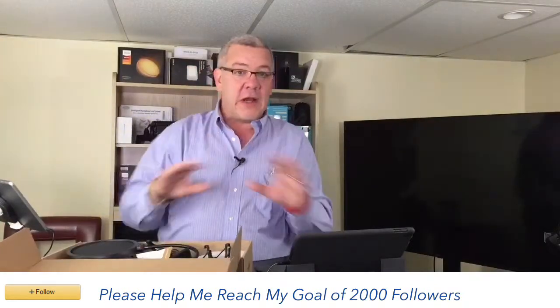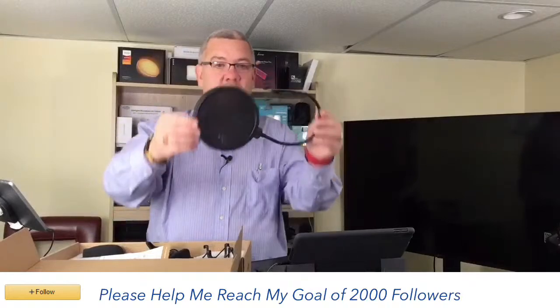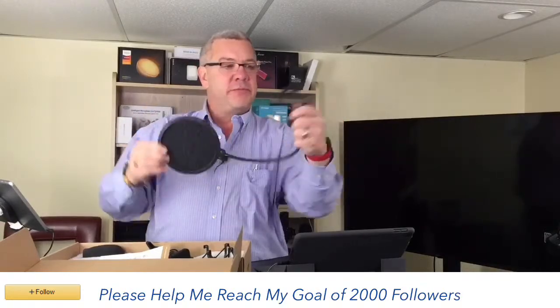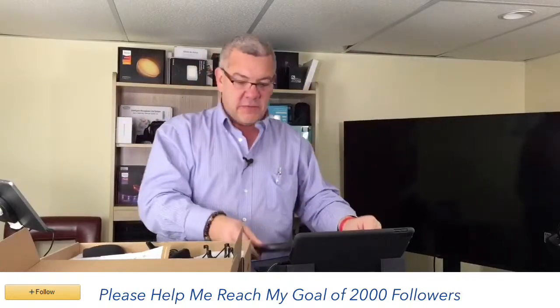This is great for right out of the box plug and play because it's USB. Now you do get a pop filter, so that minimizes those P sounds or T and so on, and it's nice and flexible. You just mount this end onto the boom arm and then position that in front of your microphone. Okay.